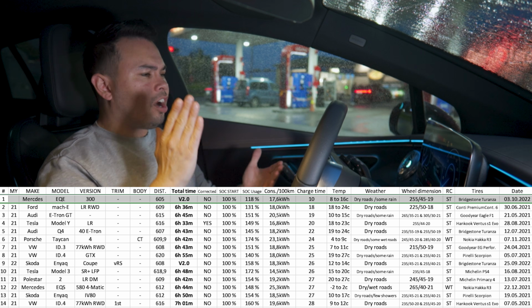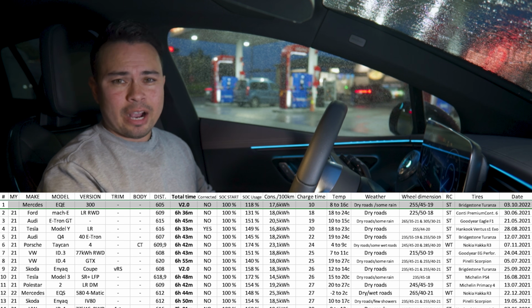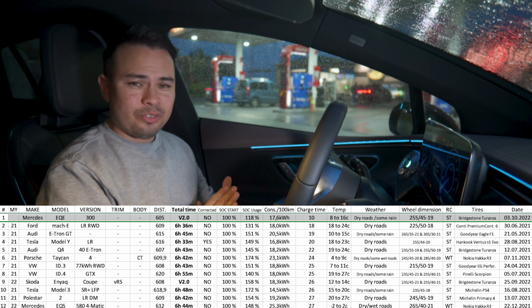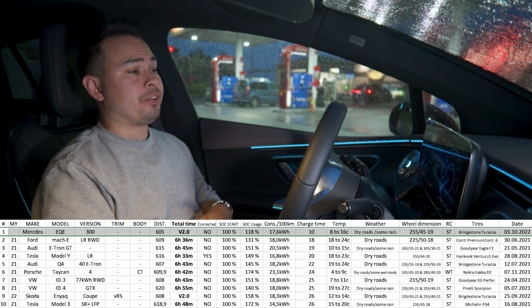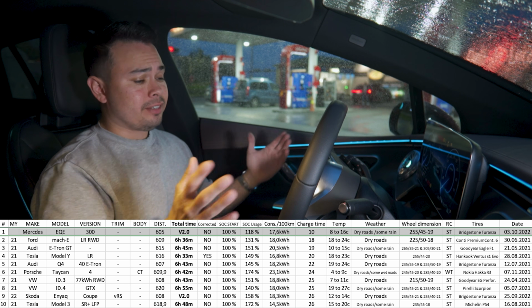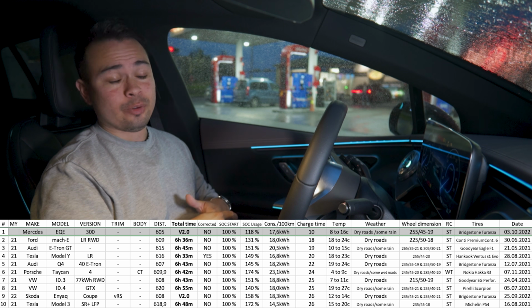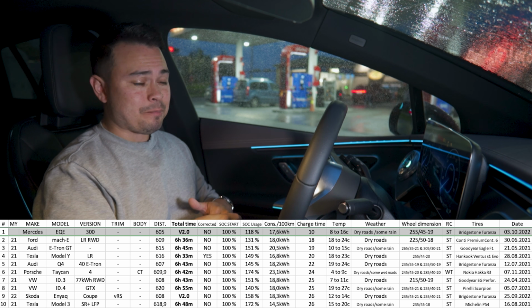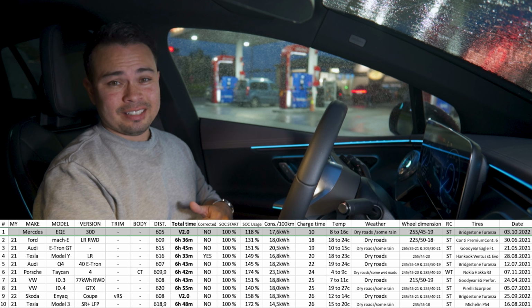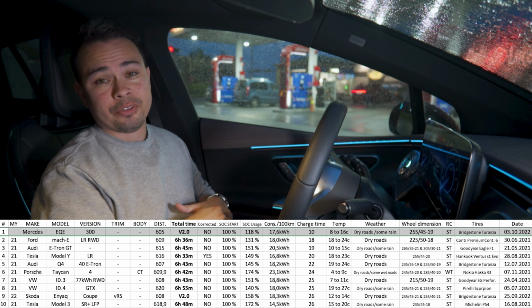10 minutes, guys, on a trip that is 610 kilometers, that will take you 6.5 hours. Stopping once to charge for 10 minutes is outright impressive, and I can't see this time being beaten anytime soon. Maybe I'm going to do the EQS 450 Plus in a few weeks. That car has even longer range, but 10 minutes, I didn't even have time to go to the toilet. So I'm super impressed by this car.